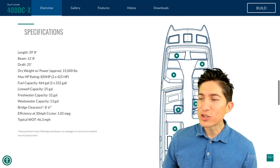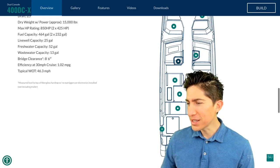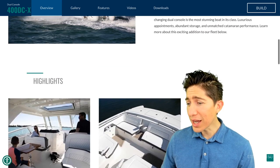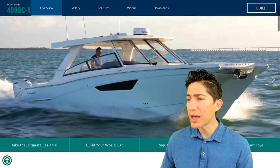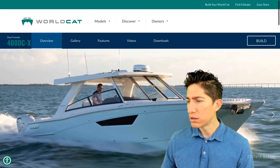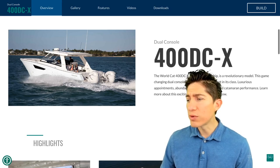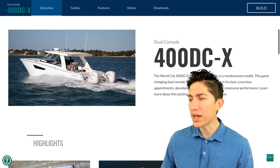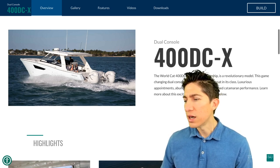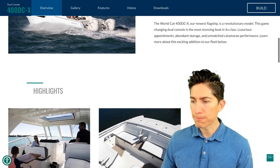39.8. 12.8 beam. It's a nice boat. WorldCat's nice. People underestimate WorldCat, but if you know about WorldCat, you know they're good. People like them. Look, it's their newest flagship. It's a revolutionary model. This game-changing dual console is the most stunning boat in its class. Luxurious appointments, abundant storage, and unmatched catamaran performance. Learn more about this exciting addition to our fleet. Okay.